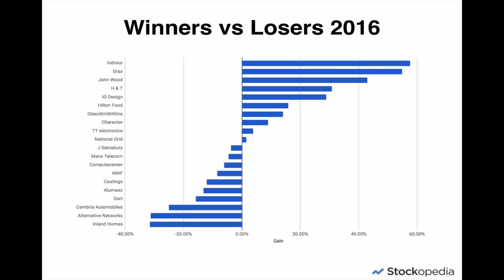2016 was a lot more moderate, and I introduced another rule in 2016 to never select two stocks from the same industry, as well as spreading across sectors. But you can see that although there were only half winners and half losers, the winners did do slightly better than the losers. The important thing to point out is that three of the biggest winners that year, Indivior, Drax and John Wood Group, were stocks that almost nobody wanted to buy at the time, because most investors were quite turned off by the stories. But as you can see, this is not a foolproof system. One would buy a fair share of losers.